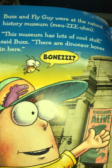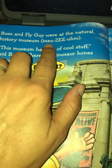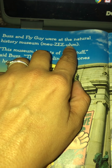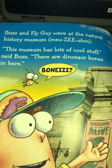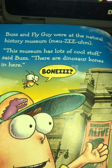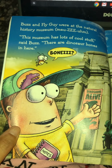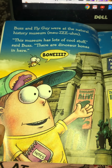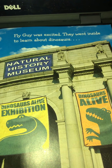Buzz and Fly Guy were at the Natural History Museum. Do you see this? This is how they pronounce museum. "This museum has lots of cool stuff," said Buzz. "There are dinosaur bones here." Bones. Notice that Buzz here has a notebook, so he's going to take some notes when he goes to the museum. Fly Guy was excited. They went inside to learn about dinosaurs.